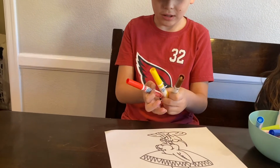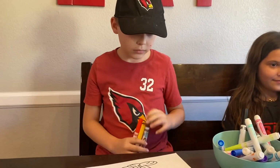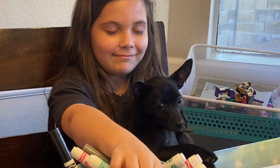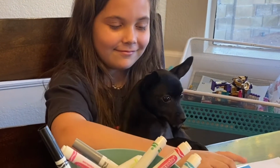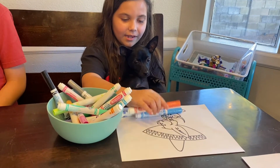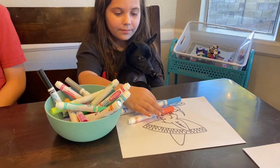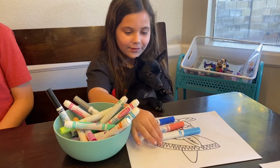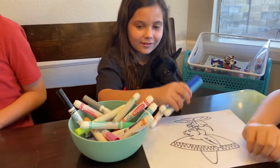Brown, yellow, and red. All right. Were you closing your eyes? Yep. Okay. All right, Abby's next. So make sure that you close those eyes, little girl. All right, what'd you get? Pink. That looks like orange to me. I guess it is kind of peach. A light blue and a dark blue. All right. Blues. Next up is Carolyn Joy.